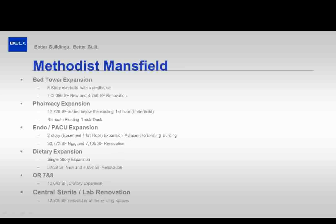Methodist Mansfield, this one wasn't referenced in the invite, but I thought it was a good project to talk about. It is a bed tower project that we're working on just south of Dallas-Fort Worth. It is a very complex project. We are both doing an overbuild of an existing hospital and undermining and building a new basement on a previous slab on crawl space, and we're excavating that out and building a new basement.